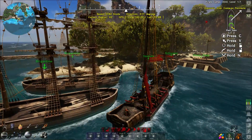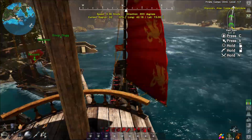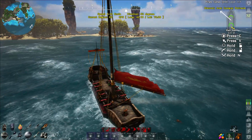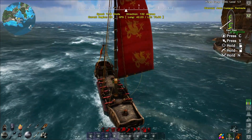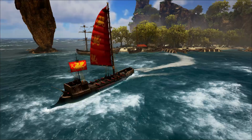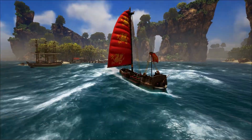Really cool little patch. I'm really happy with the ramming galley. I wasn't sure on it at first, but look at that. It looks pretty damn cool once you get it painted a little bit. Now the painting on it is a bit weird. It doesn't work properly. You can't paint all the panels, you can't paint all the planks, but you can do a little bit with it. Hopefully they'll change that in the future. I know it's not one of the priorities, it functions just about, and that's the main thing.